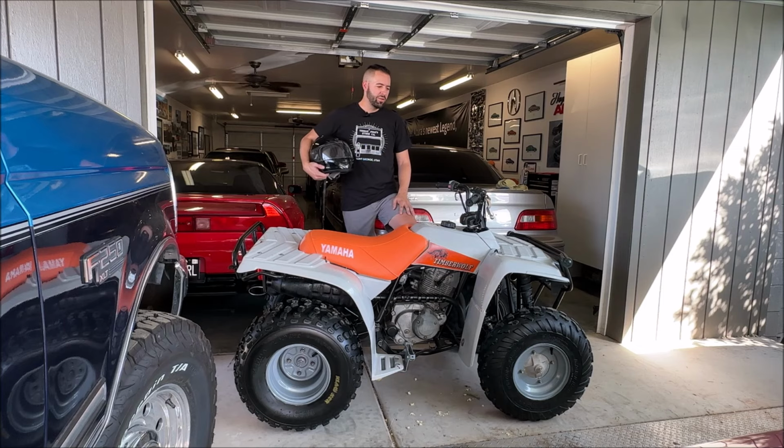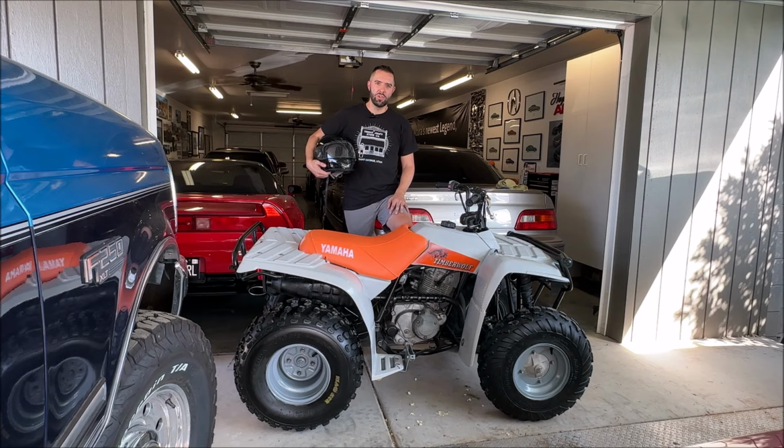So I'll walk you through a little bit about the significance of having an ATV like this, and I'll tell you why I'm excited to showcase it in some upcoming events.